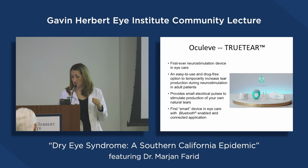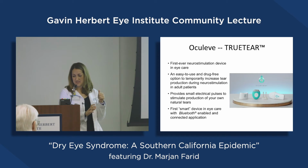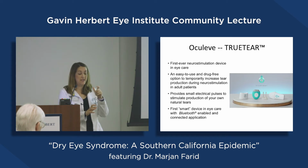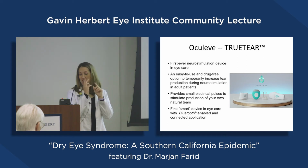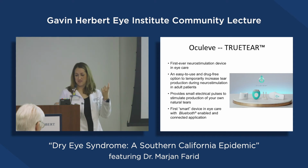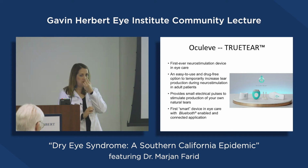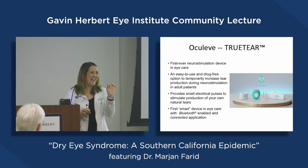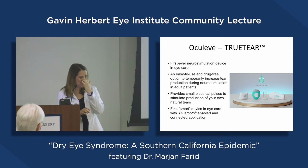There's a couple of products that are kind of cool that came from the discovery of this pathway. One of them is called TrueTear, made by Allergan. It's basically a little device. Actually, on my last lecture, I demonstrated it. I decided never to do that again. But basically, it has 2 little prongs, and you put this little head on that little blue device you see here, and you put it into your nose, and you actually give yourself a little electric shock. It's a small one. It sounds terrible, but it's a very small electric shock to the tip of that nasociliary nerve that then creates a tear. And some patients love that.